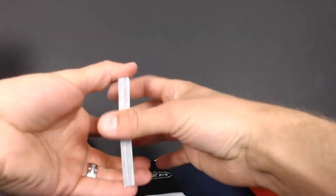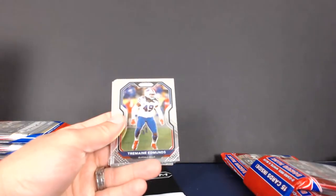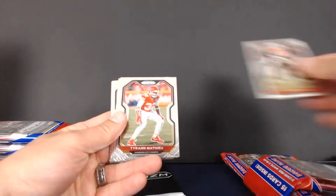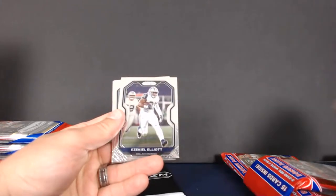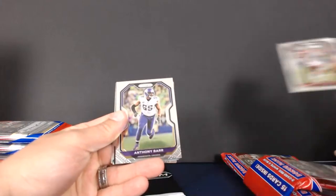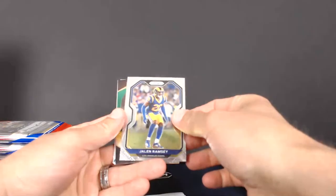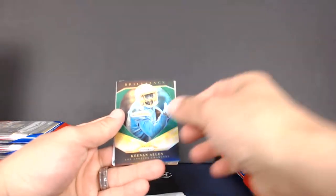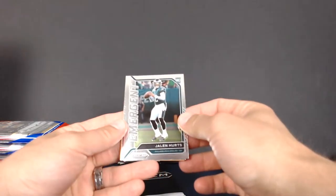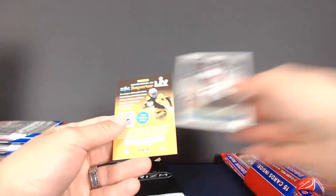We got a Tyler Boyd, Tremaine Edmunds, Joe Thomas, Tyron Matthew, Zeke, Javon Kearse, Larry Fitzgerald, Anthony Barr, Jalen Ramsey, and our green of brilliance is going to be Keenan Allen, and an emergent Jalen Hurts. Nice for the Eagles. And we got a Jason Huntley for the Lions.